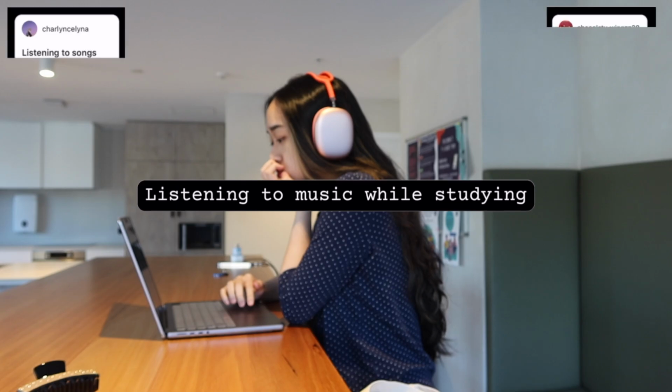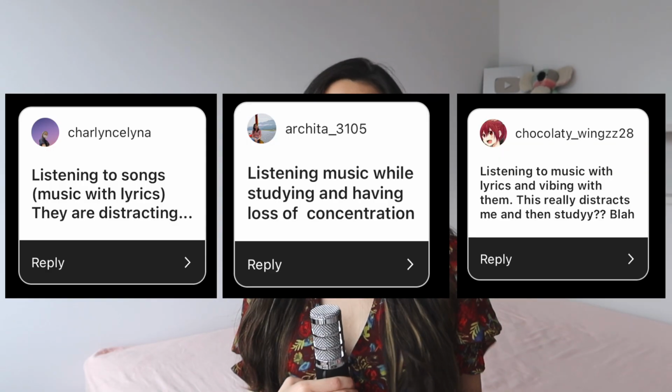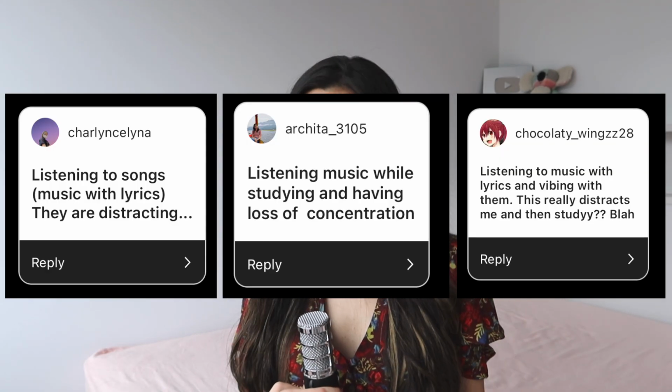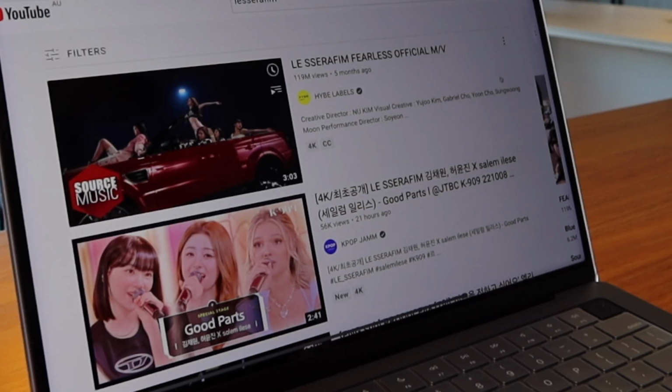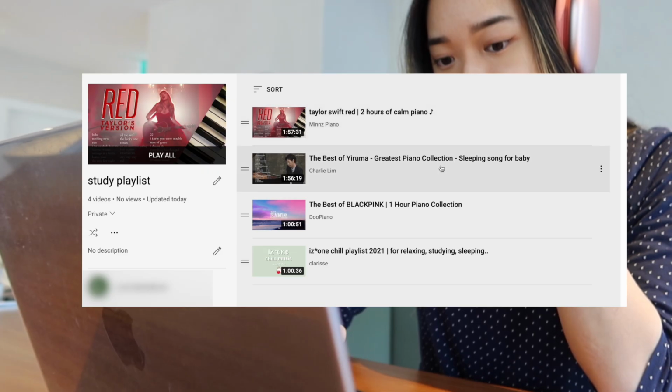Next problem, listening to music while studying. Well, this isn't really a problem. I guess it's more of a distraction when you're listening to music with lyrics. Take your favorite songs and listen to the instrumental version. Bonus tip, try listening to different playlists for different subjects and do not listen to those playlists outside studying.